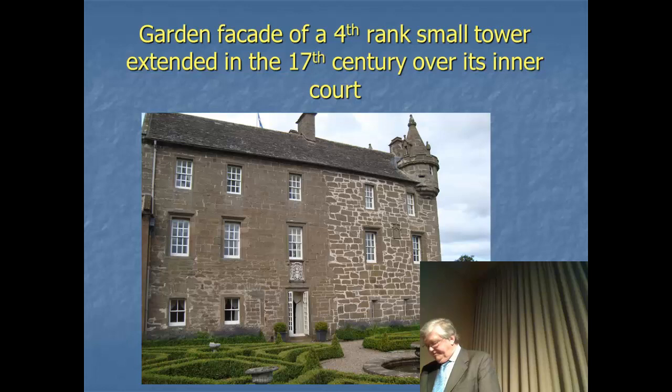I think all that took place in the 17th century because look at the quality of the new stonework. It's ashlar. Very like nearby Arbuthnot. And the new windows are superb. Beautiful things. So what he's doing is creating a mansion from a small tower and court. And the court, of course, is crucial.